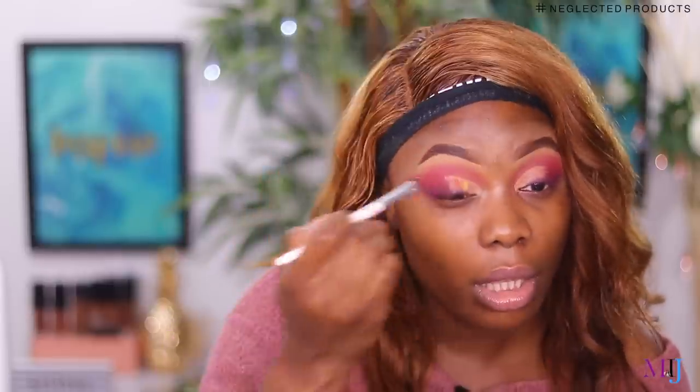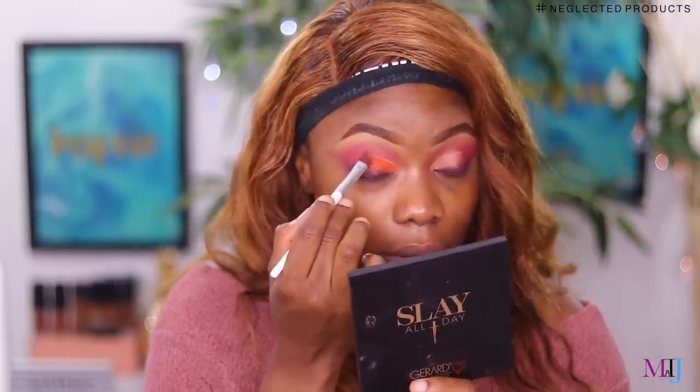Should I put yellow in here or orange? Let me test both. Orange, yellow. I don't know. I guess we're doing orange. Does this kind of look neon from far away? Oh my God. I'm gonna shade it a little bit at the edge. Oh my God. Okay, I'm still gonna change something. Just wait and see.